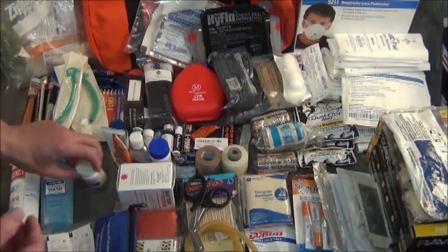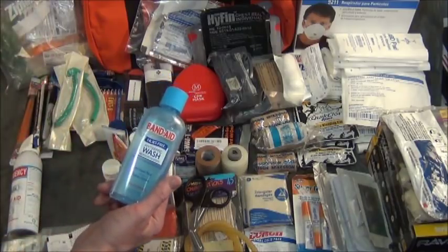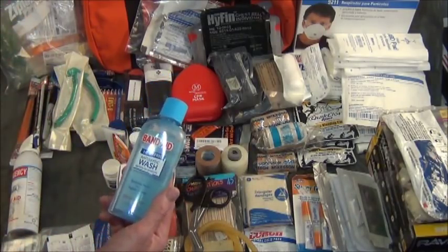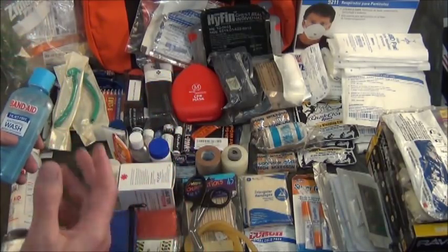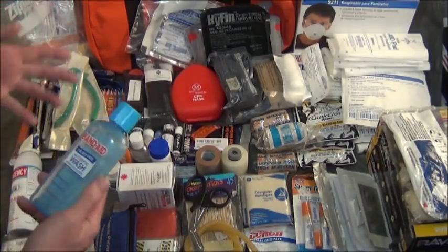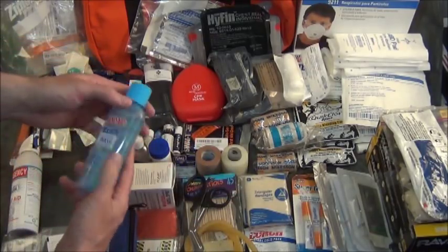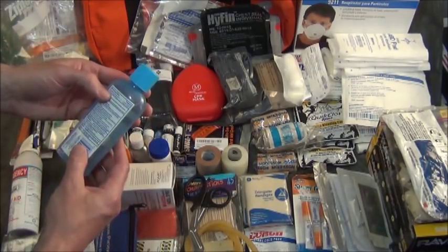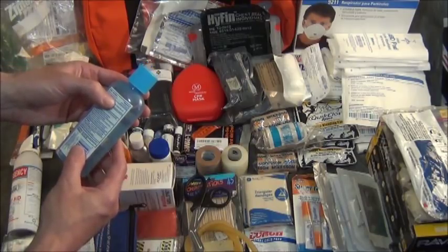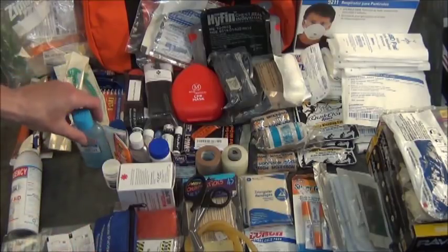Anti-diarrhea meds, obviously. Any type of antiseptic wash works good. This, again, is the Band-Aid brand. A lot of times if you have kids, they usually wind up scraping their hands or knees or something like that. You need something to wash it out, and this happens to have, I believe, lidocaine hydrocortisone in it. So not only does it clean, but it numbs the area.